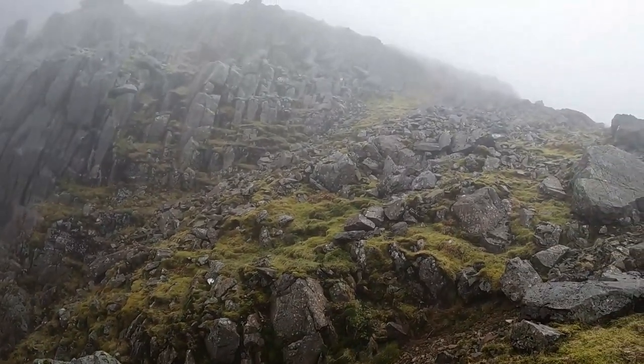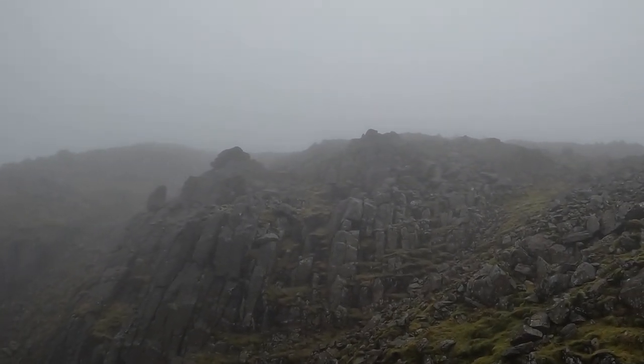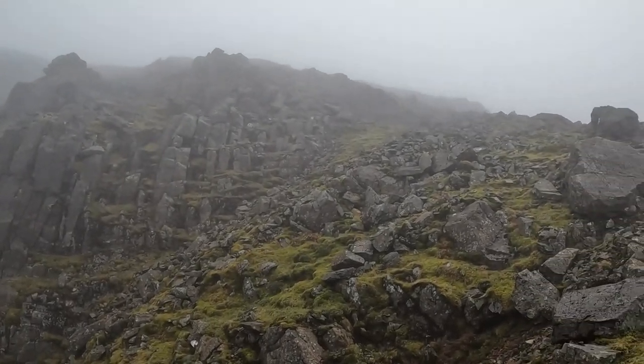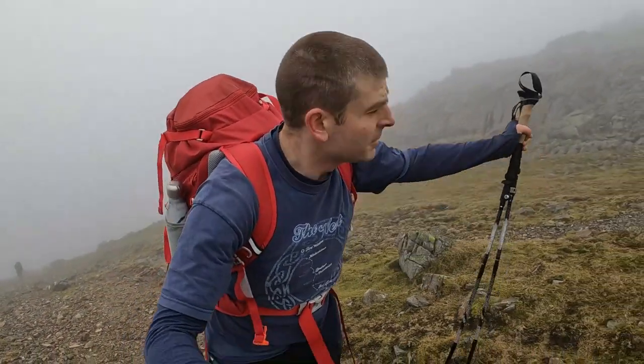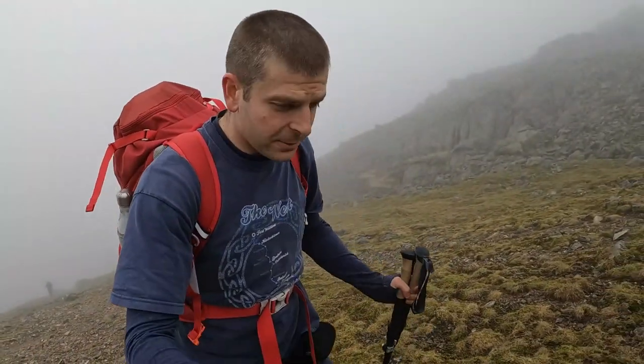I think we're just heading up there. Don't think we're too far from the summit again. That might be Symonds Knott up there. So, just approaching the col between Symonds Knott and Scafell, where all the verglas was earlier.